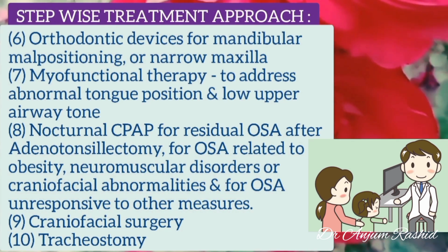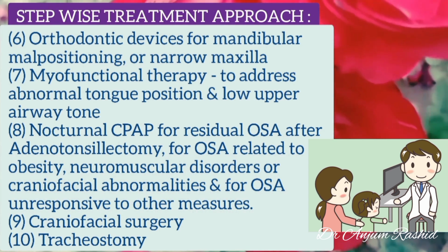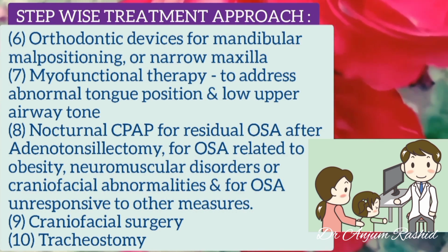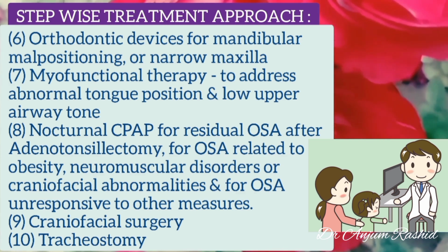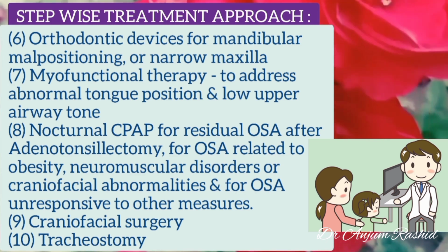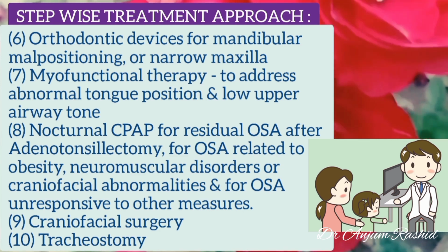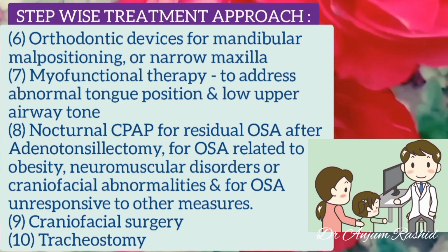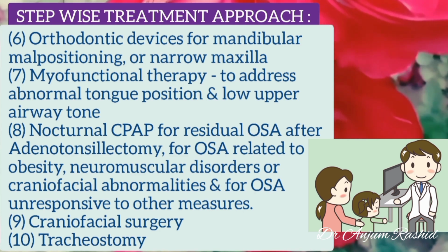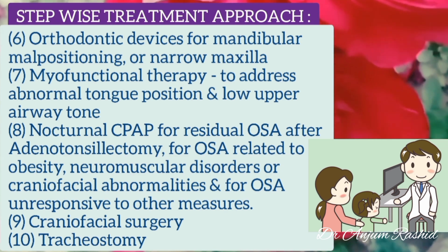Now, the orthodontic devices can be used for mandibular malpositioning or narrow maxilla. Myofunctional therapy is the exercise to address abnormal tongue position and low upper airway tone. Nocturnal continuous positive airway pressure is used for residual obstructive sleep apnea after adenotonsillectomy, and also for obstructive sleep apnea which is related to obesity, neuromuscular disorders, or craniofacial abnormalities. Now, if all other measures fail, then craniofacial surgery or tracheostomy can be used.